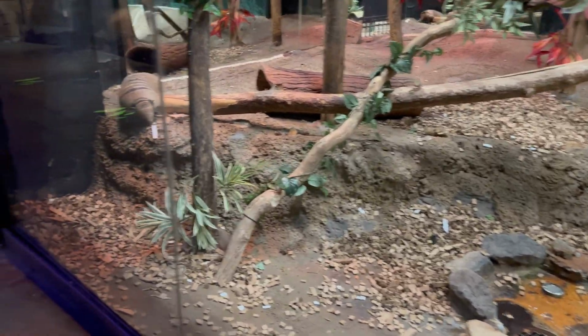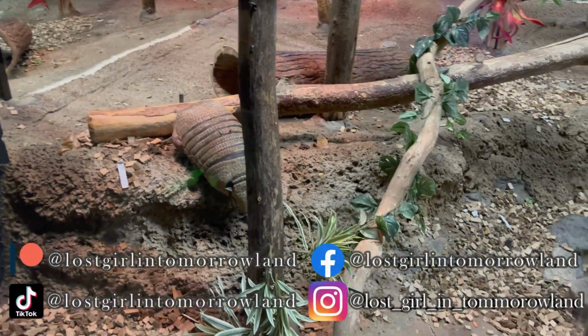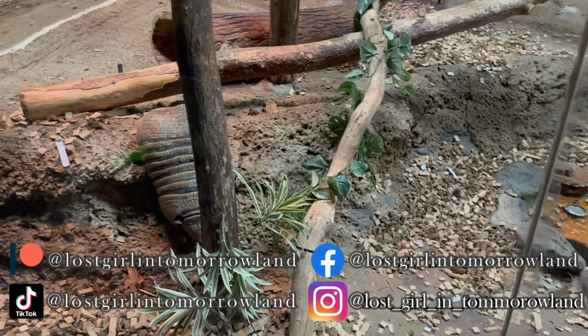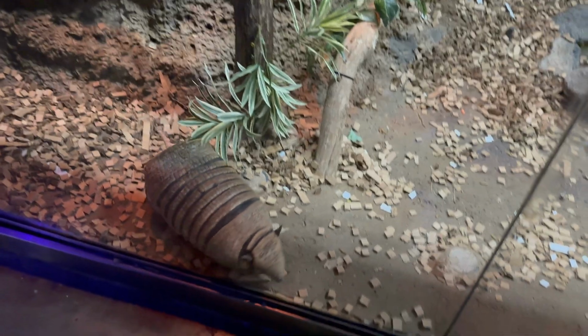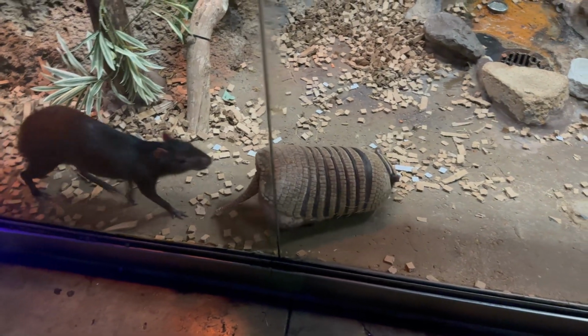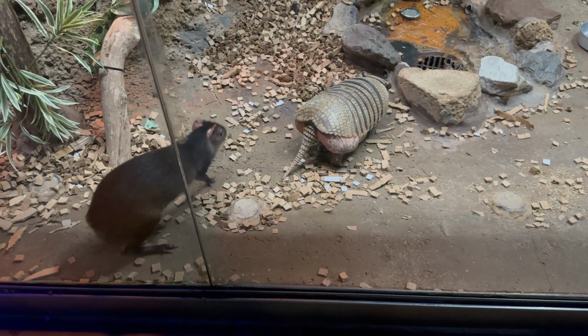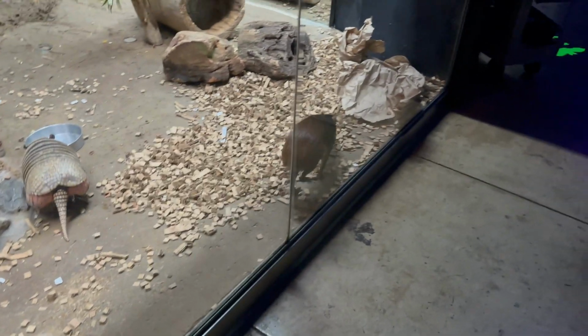There he is. Don't touch armadillos in the wild, folks. Just public health warning. But he's cute. They're just making their circles this morning. Capybara. I wonder if he's related to them.